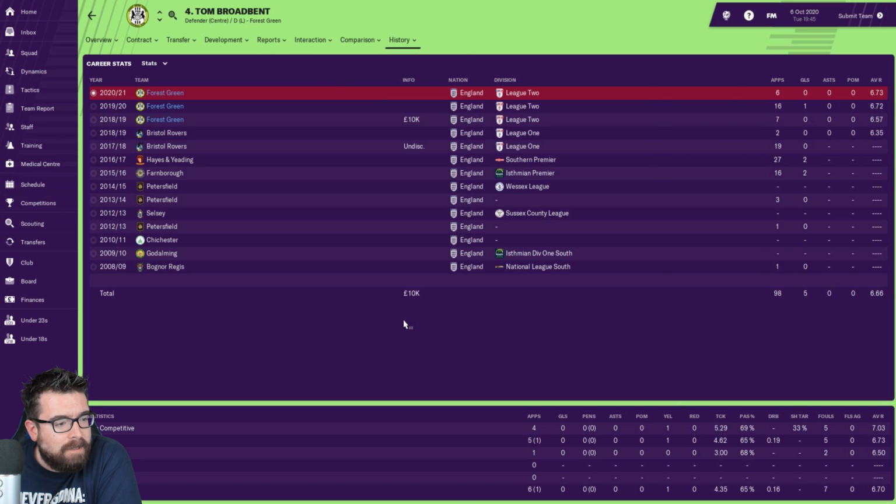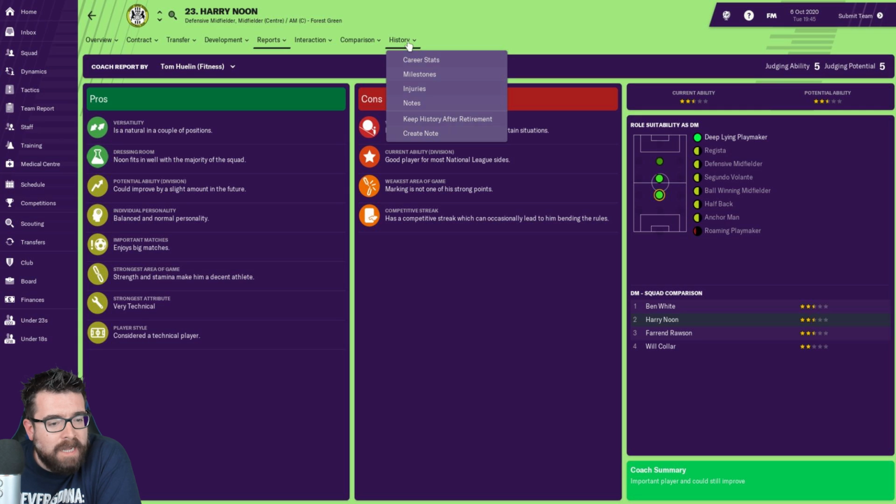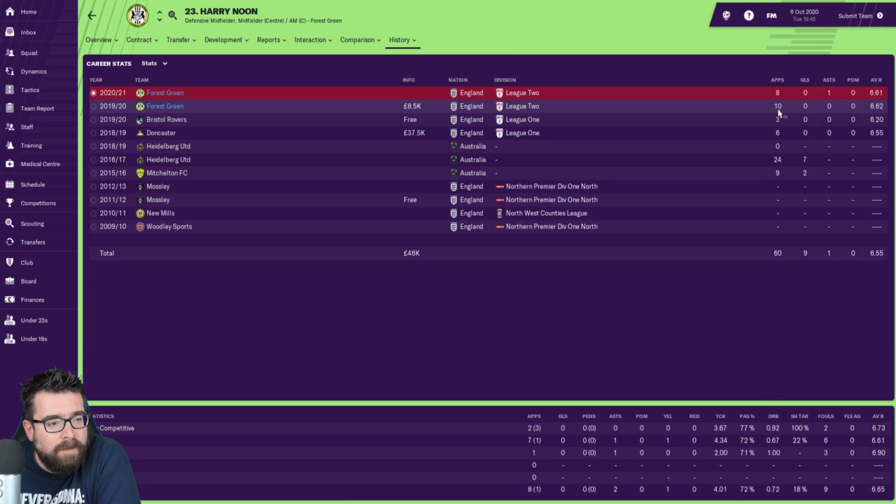I don't understand. The midfield is going to be anchored by Harry Noone, who's 27 years old, has a proper footballer's haircut, 2-star current ability, 2.5-star potential ability. I mean, that's not really very good, but he's the best player we've got who can play as a holding midfielder. Another one who's never really been a regular in the team.